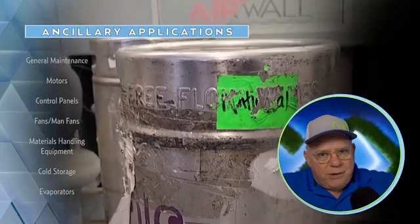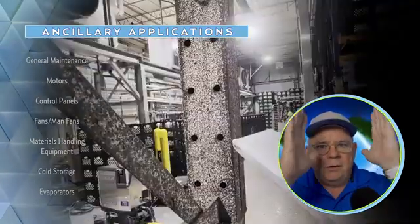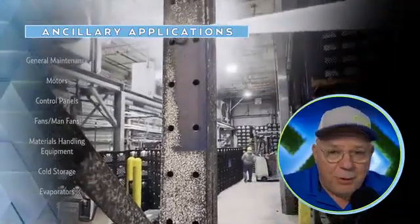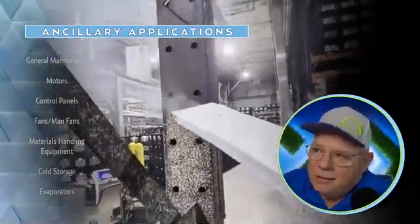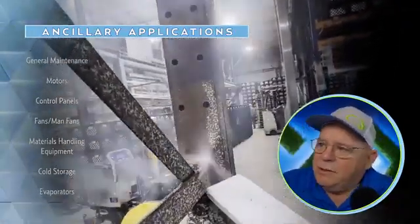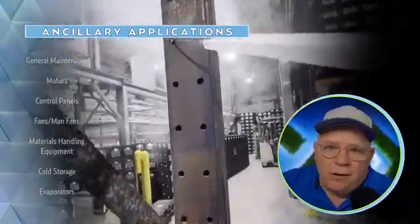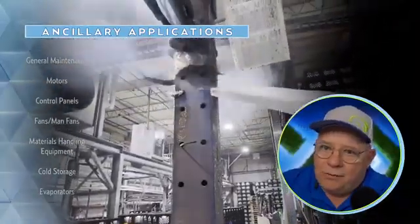There's big evaporators that go on the wall. The fins get clogged and it causes the electric bill to go up. You can clean these. That's milk in a cold storage. Okay. How else are you going to do it? You clean that with water, you got a lot of water and milk in the drain.